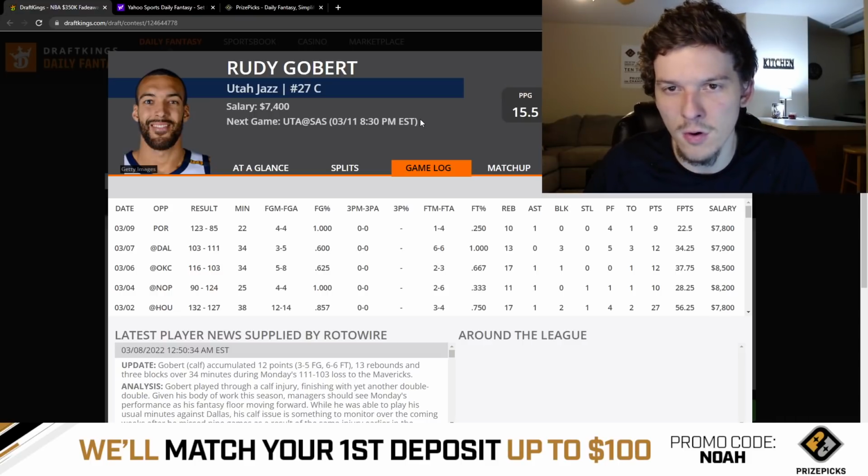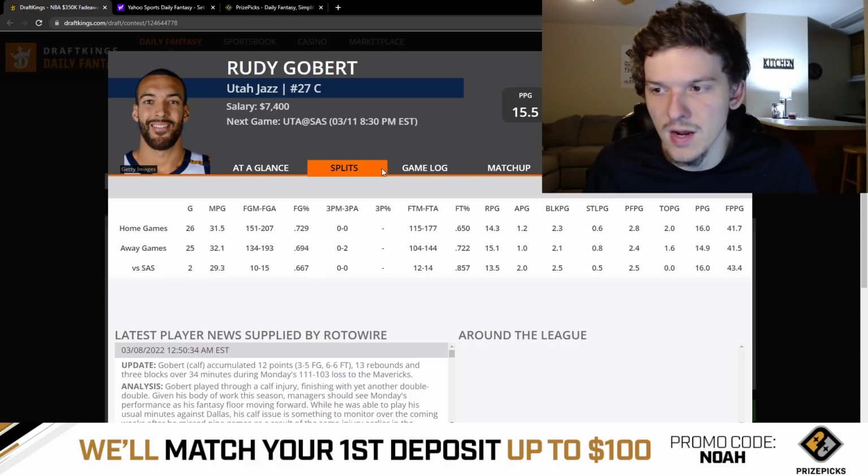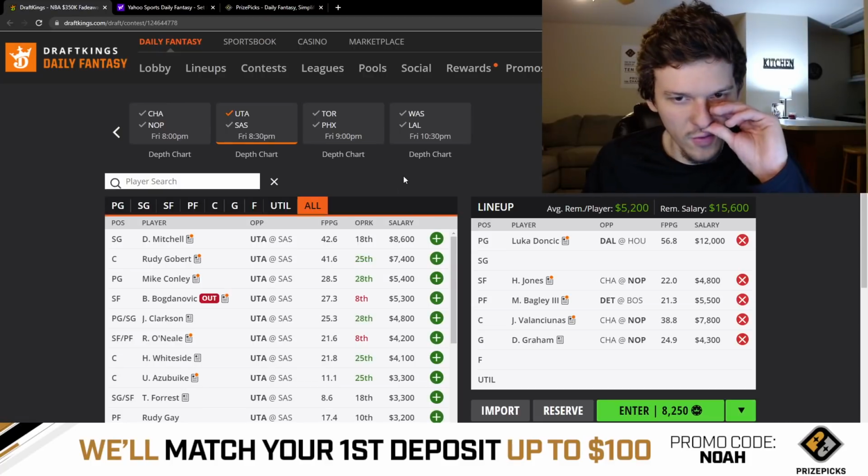And against Jakob Poeltl, I think that is a pretty good matchup for him. I think this is definitely a spot where we could see Gobert really dominate on the glass. He's done well against the Spurs this season when they played. So I think Gobert is my favorite play from Utah.